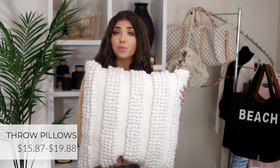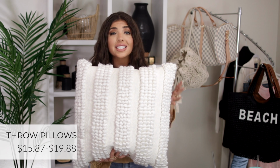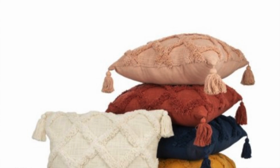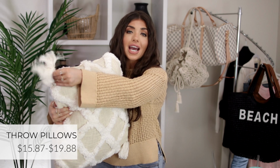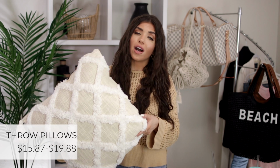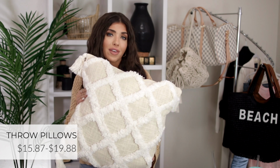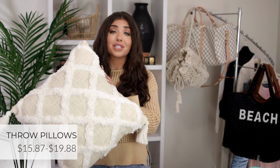This one is a cotton looped yarn, so the fuzzy texture on it is supposed to be there. Again, another really substantial piece. This does not look like a cheap pillow. And this one is a crisscross pattern for 16 bucks. It does come in several solids. It does have tassels on it and is 100% cotton. I am picking up some boho and maybe even some modern farmhouse vibes with this one, but I really love to mix up textures when it comes to my pillows, so these are great for me.